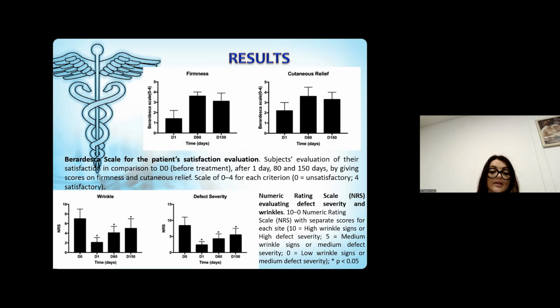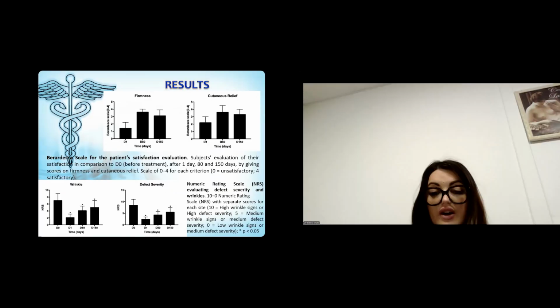About the wrinkle and the defect severity, we have the numeric rating scale evaluating defect severity and wrinkle. 10 and 0 numeric rating scale with a separate score for each side. 10 for high wrinkle seen or high defect severity, 5 for medium wrinkle seen or medium defect severity, and 0 low wrinkle seen or low defect severity. This is an important result of our study, the principal result. We can go.